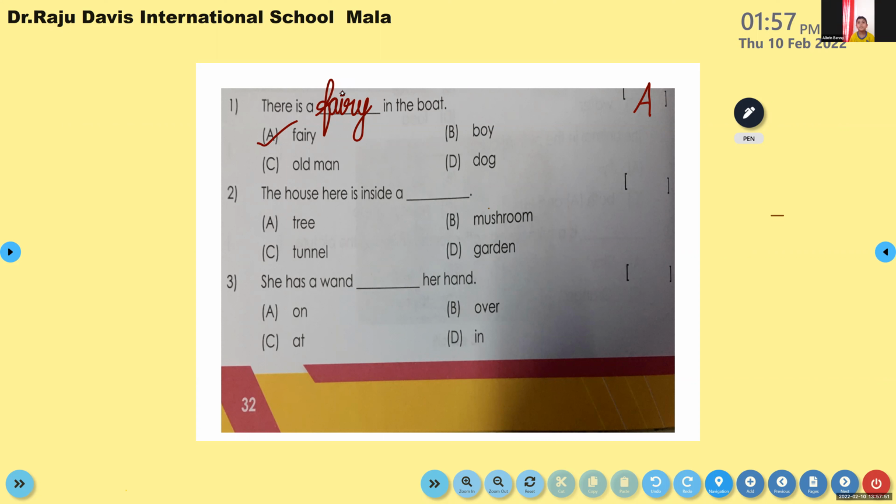Yes, ma'am. Fairies are little creatures. Small creatures with wings, yes. And they can do magic. Magic, yes, definitely. Very good.